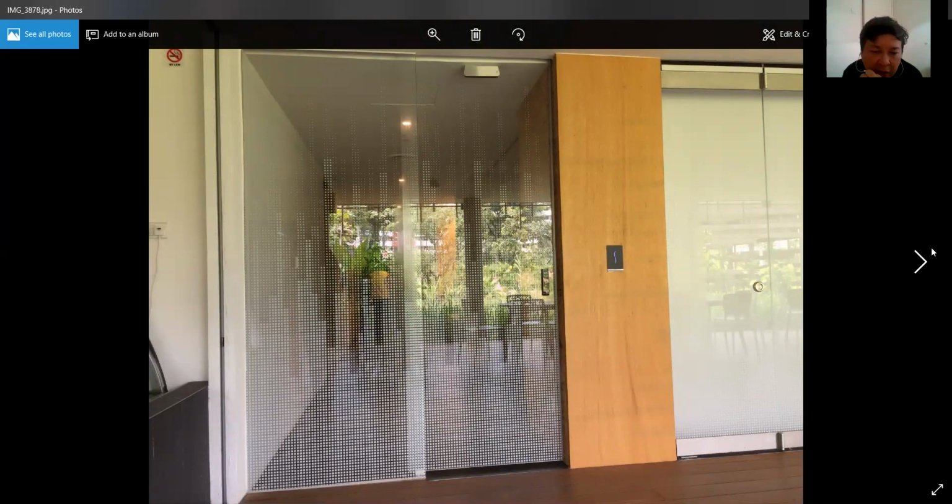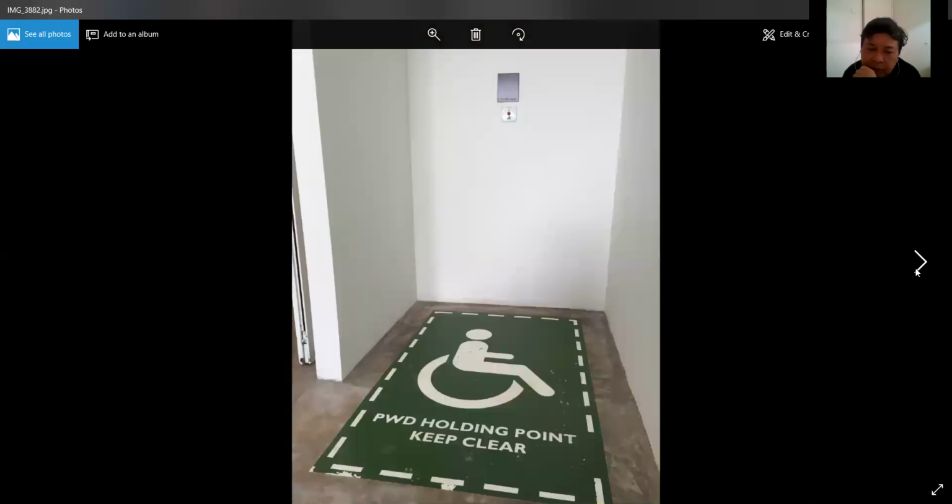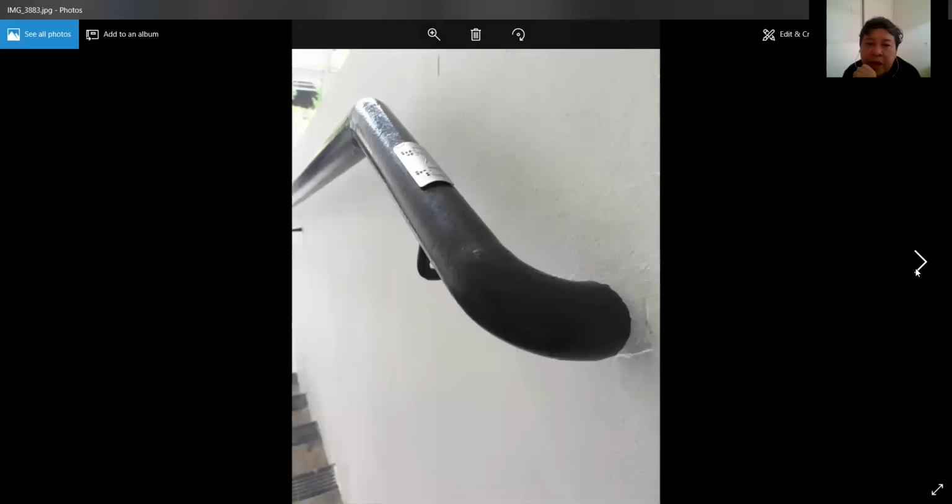Design such as the push button sliding door is cheaper than the automatic one, so this was adopted here. Refuge space for persons with disabilities waiting to be assisted out in case of emergency, with the push button and information in braille lettering as well. And braille lettering exists at the handrail, to assist people to know at what level they are, and embossed lettering and braille so that they can orientate themselves.